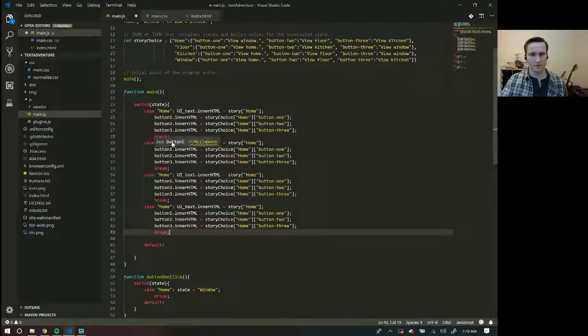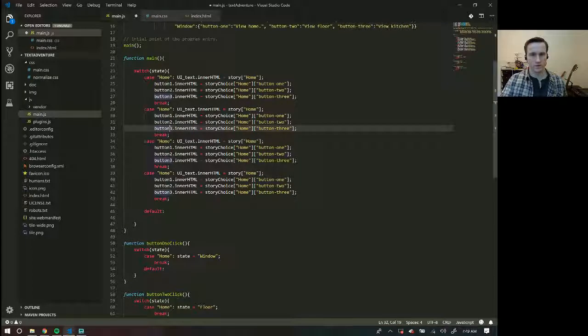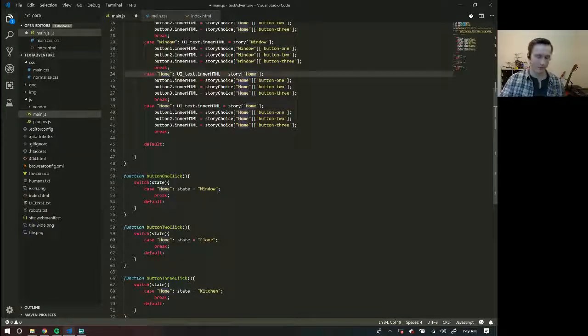So I need to make this into window. Check out this alt thing. I use this so much in Visual Studio Code. It's great. Do you see how this could be a function though? This could easily be a function, right? Because I'm only changing that argument, window. I can already kind of tell how I would refactor this whole entire thing.